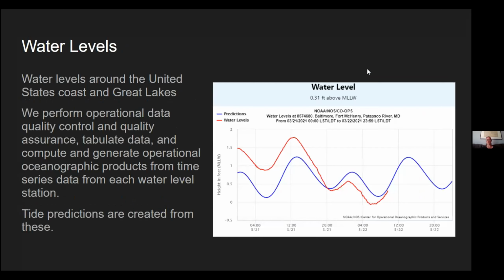So as far as water levels, that is my main job title or duty. For the first half of each month, I work on water level data, and I'm on our data processing team, which is in the Oceanographic division of CO-OPS. Our mission is to provide quality assured, verified tide, water level, current, and other coastal oceanographic data and operational oceanographic products to support safe and efficient navigation and coastal hazards preparedness and response.